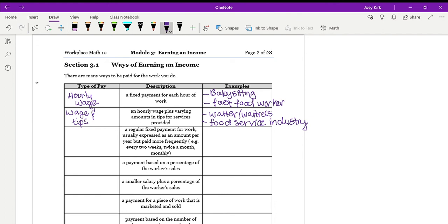If you are getting a regular fixed payment for work, so you're getting the same amount of money, they usually give you a quantity per year, but then they break it down and they give it to you either every 2 weeks or twice a month. They don't usually pay you yearly, but that is called a salary. So a salary is how teachers are paid. A lot of government jobs. If you're a pro athlete, you'll notice pro athletes, they'll be like, oh, they got however many million over 5 years or something like that. Pro athletes, police officer, a lot of the government type jobs will be on a salary.